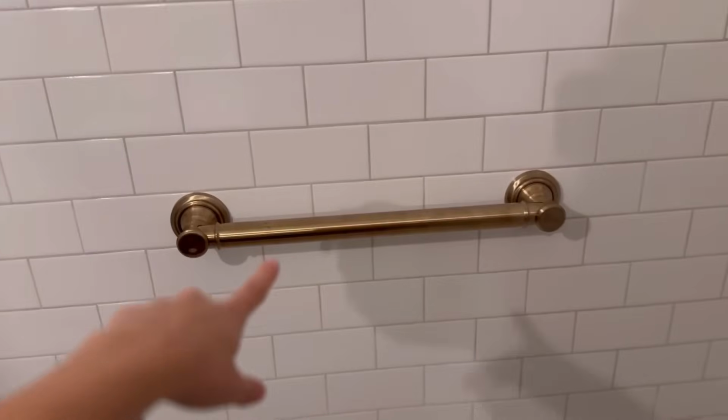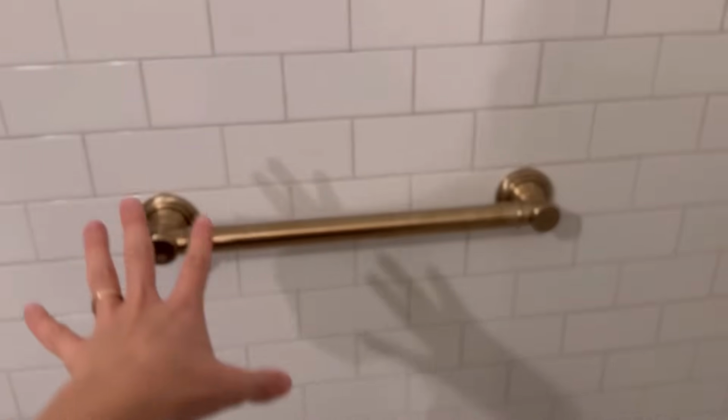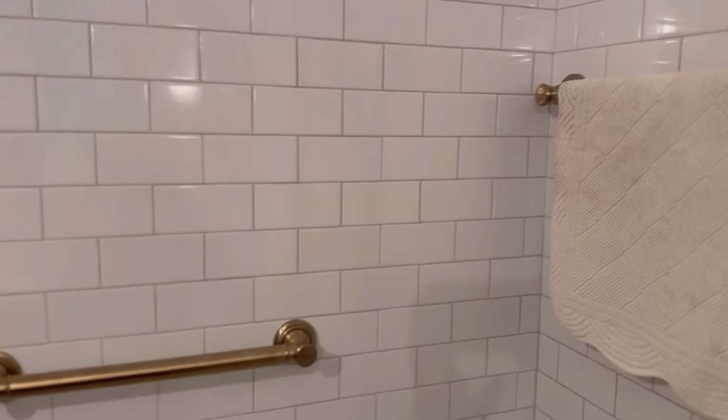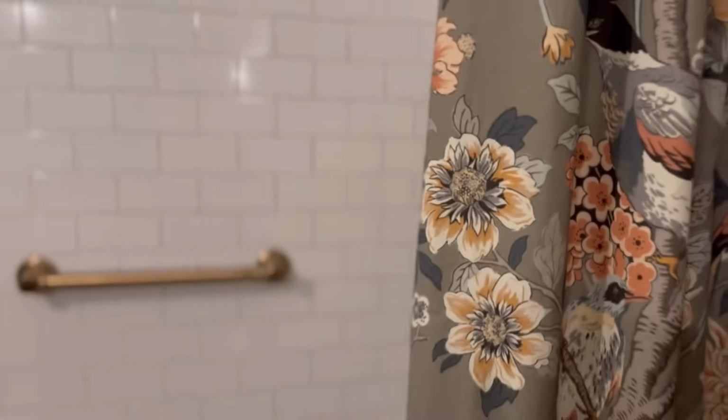So they put in grab bars to help increase the value of the home. If you have grab bars, it's more marketable, I guess, as well. But then it's also perfect for hanging up the shower mat or washcloths and stuff. So it functions in two ways.